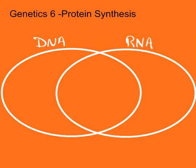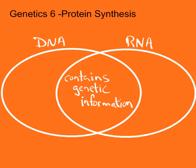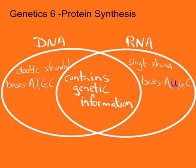Okay, let's compare and contrast DNA and RNA. First, we can say that they both contain genetic information. Now, one of the main differences is that DNA is double-stranded. Remember, it's that double helix. It looks like a twisted ladder. RNA is only a single strand. Another difference is the bases. In DNA, the nitrogenous bases are A, T, G, and C. In RNA, there are no T's. The T's are replaced with U's.